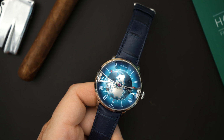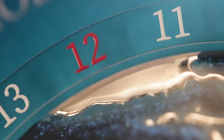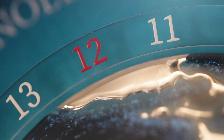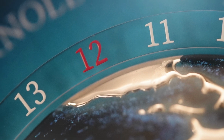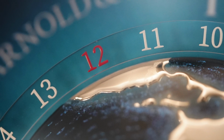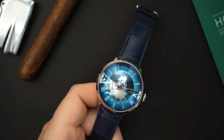So this is a Globetrotter, as I mentioned. It's the steel blue. So you see that dial, the bottom portion of the dial is in blue. It's a blue fumé. It's sort of light blue towards the center, dark blue towards the outer portion of the dial, and then the inner portion of the dial is a globe. That's where you get the name Globetrotter.